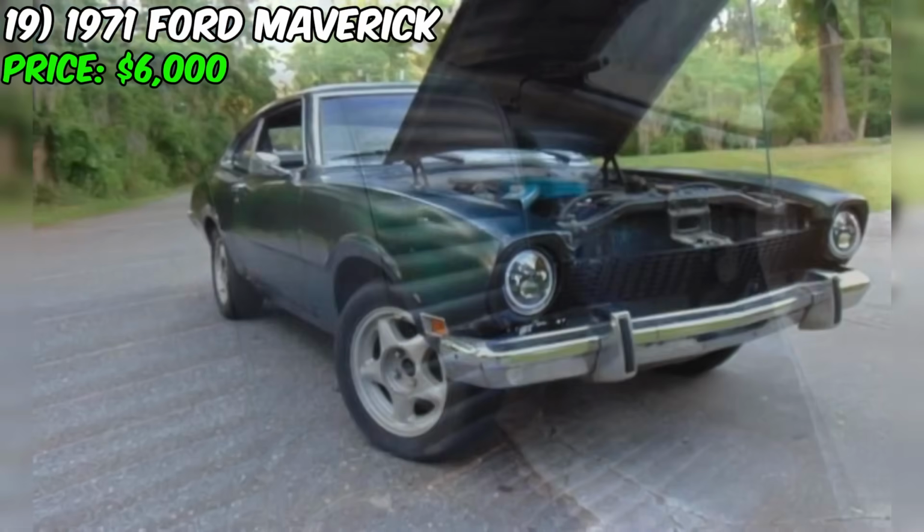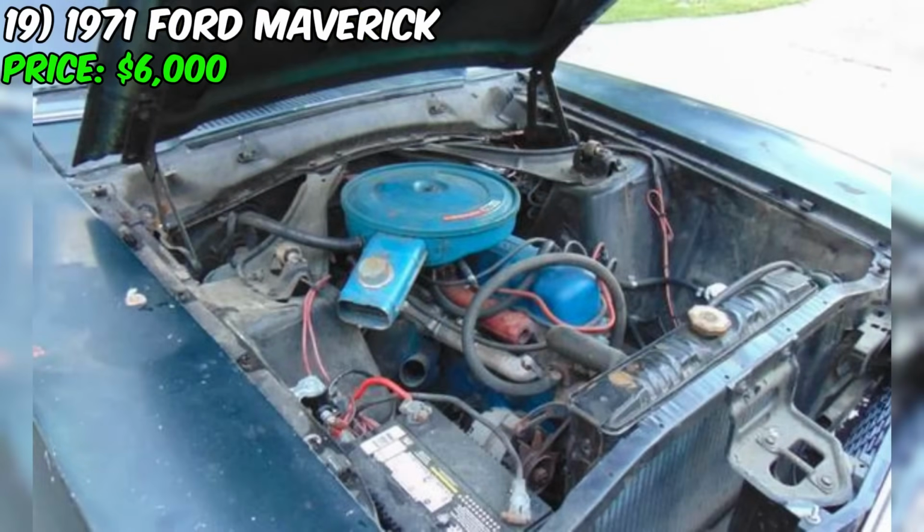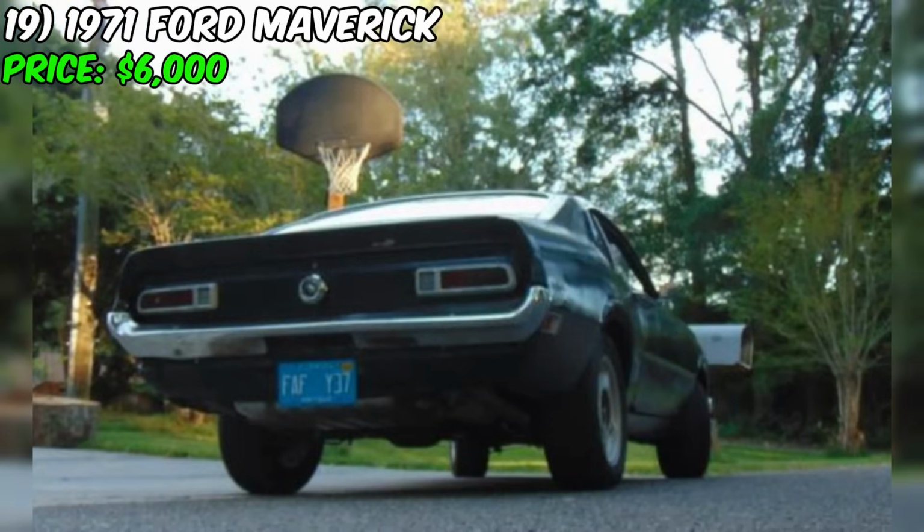However, the seller does mention that the engine and transmission were rebuilt less than 8,000 miles ago, so you can assume that the car has been well maintained and cared for. The green paint job is a classic color for a Maverick, and it's sure to turn heads wherever you go. And with a clean title and a price tag of just $6,000, this car is a steal for any classic car enthusiast.